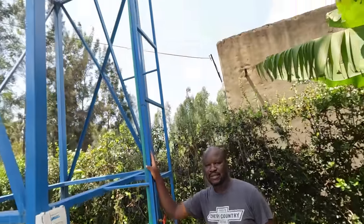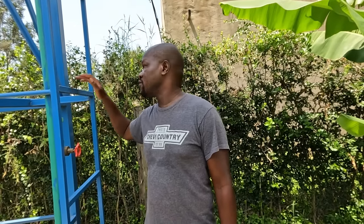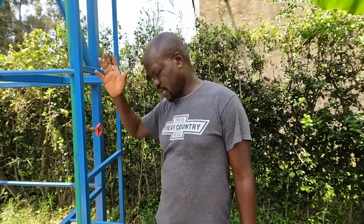Then how big is the tank? This tower should be holding a 5,000 liters tank. But that one is a 4,000 liters tank, yes. So towers are constructed according to the weight that is intended? It will be holding, yeah. Because that will also determine how heavy the metals are and the base you are making. If I intended to do 10,000 liters, or 8,000 liters, at least I would have used more metals, stronger than the ones used now.